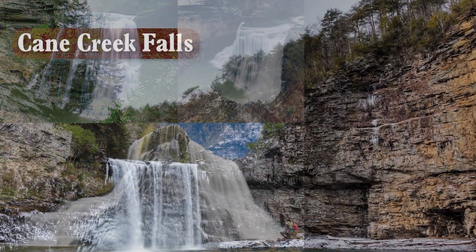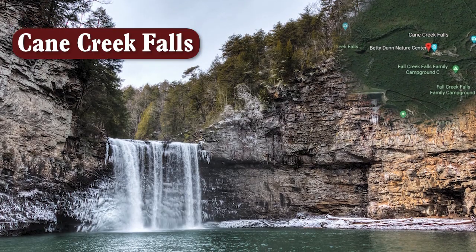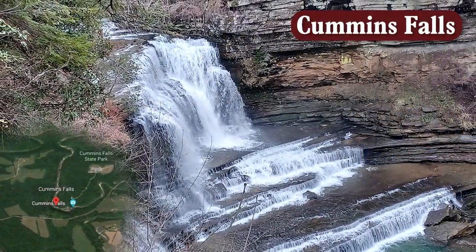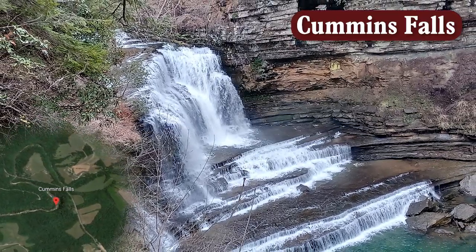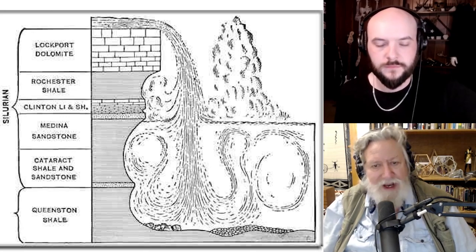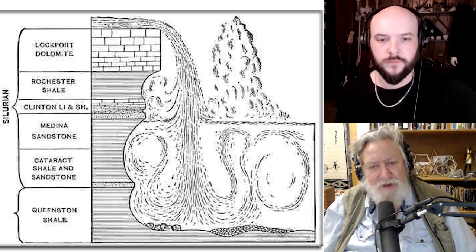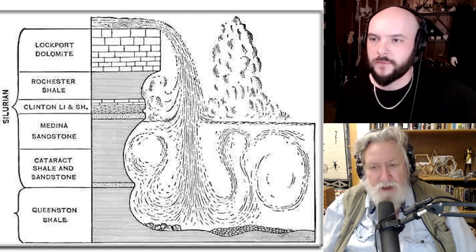And then we're going to do Cane Creek Falls. That's this one here. That looks cool. And then we will be doing Cummins Falls. One of the things that I want people to notice here is the very typical U shape that you find in these valleys right here. We'll learn about some hydrology in this tour, so that people understand why you have these unique horseshoe shaped alcoves so often. So that's Cummins Falls.